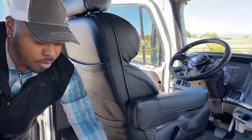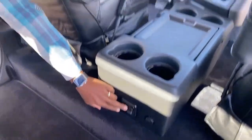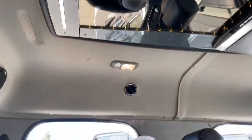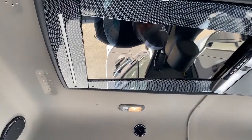All right, so we got two switches located right at the passenger's feet, and one will turn on that infinity light. I like to call it that infinity light. And then the other one will turn on that strip light right here. So in case you are driving and you want to read a book or whatever, this light will actually work pretty well for you. So those switches turn it off as well.